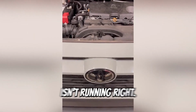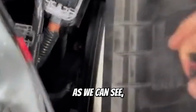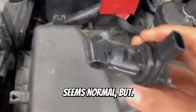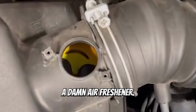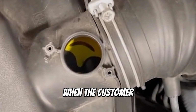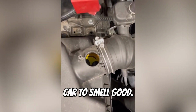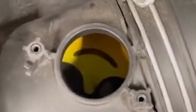Customer states that their car isn't running right. It has a check engine light for a mass airflow sensor. As we can see, the filter looks good, the mass airflow sensor seems normal, but as we look deeper, we find the culprit. A damn air freshener. When the customer was asked about it, he simply stated that he wanted the inside of the car to smell good. He wanted the inside to smell good, folks.